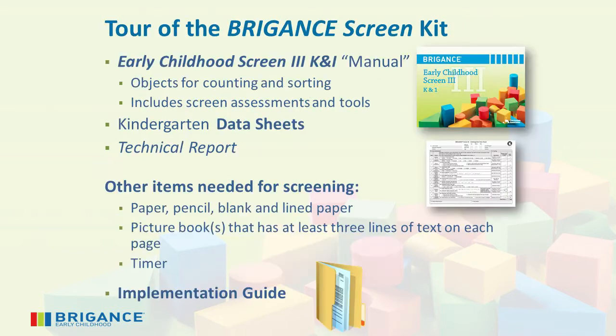A quick look at the Brigance kit. The Early Childhood Screen 3, K&1, includes the manual. You should have objects for counting and sorting, and you should have screen assessments and tools. You'll need your data sheets, as well as paper, pencil, a blank page or lined paper, a picture book that has at least 3 lines of text, and a timer. You will also want to have your implementation guide handy to reference.